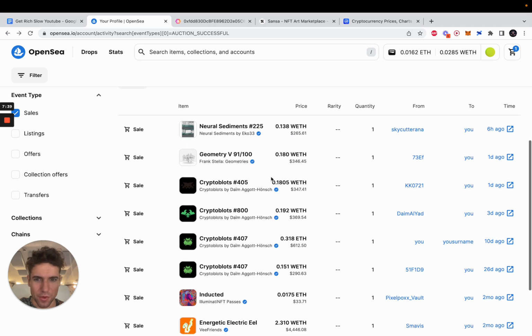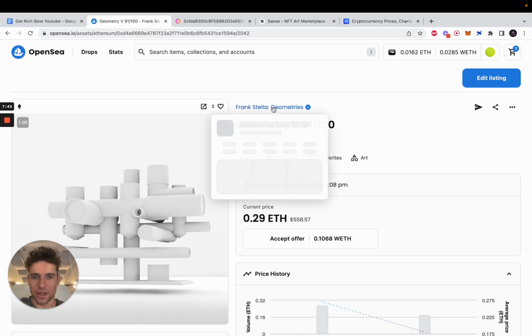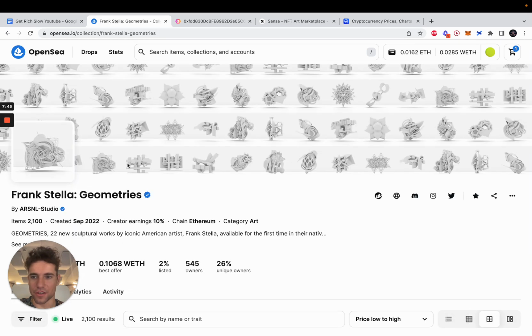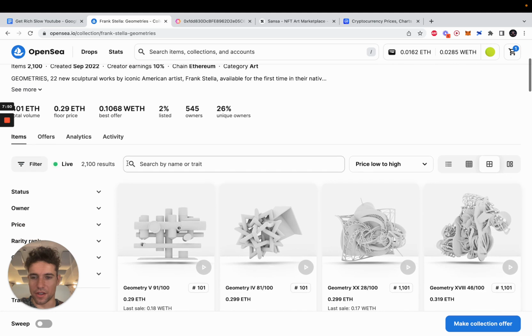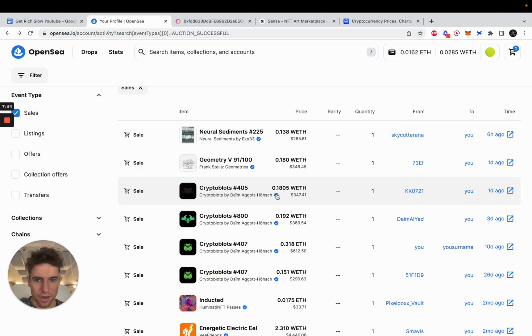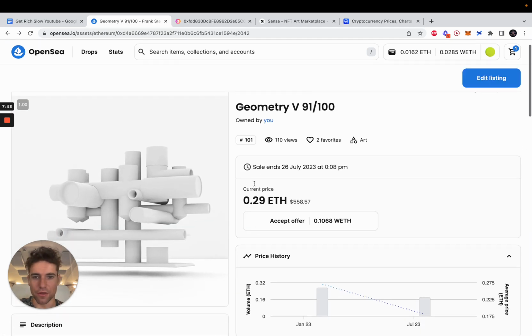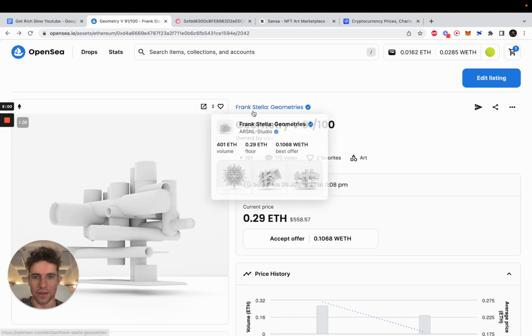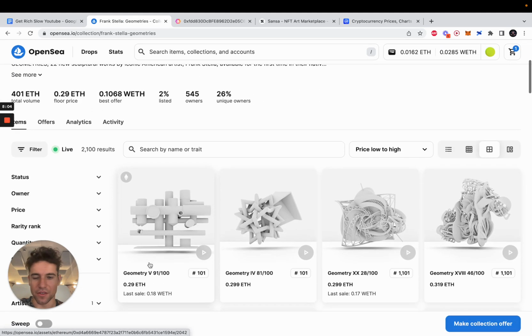And the other one that I bought is this Geometry NFT by Frank Stella, and I bought it for around, let's see, around 0.18, and I'm trying to sell it for 0.29, and also my lowest price is mine over here.